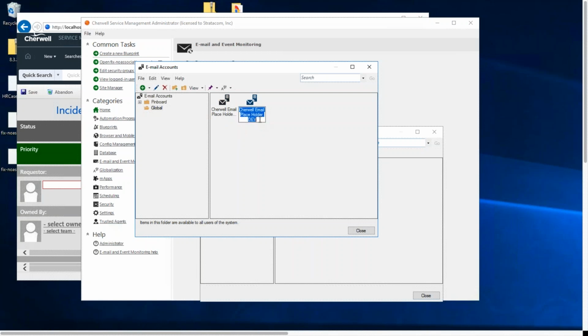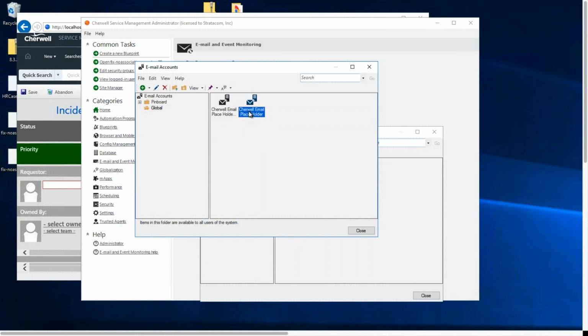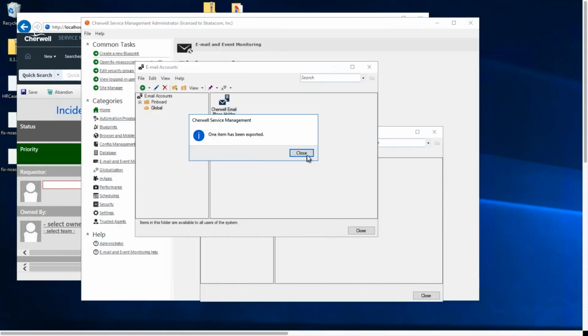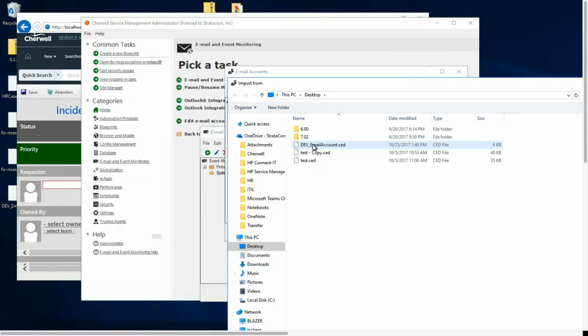What I'm suggesting is that you have just this one, and then what you end up doing is you export this, and we'll say that we're in the dev system. So then I can say this is the dev email account. And then when I refresh the system with a ZAR file from production, as part of my process of bringing everything back online and making sure everything's working, I come into my email accounts and I do an import, and I pick my dev email account.